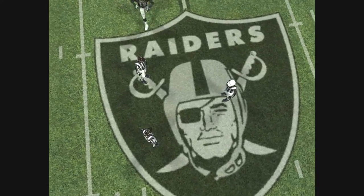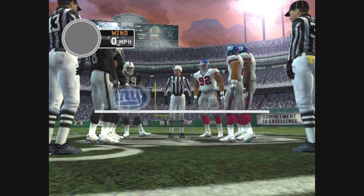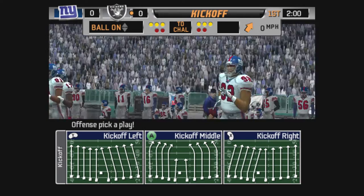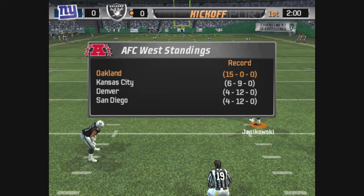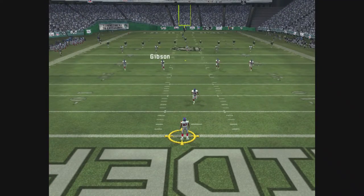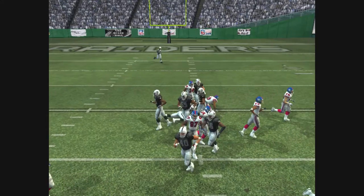Now let's go to midfield for the game's coin toss. They're lined up for the kickoff, so let's get this game started. Gronkowski is back and ready to put this one in the air. Sends it sailing. This one is taken by number 87. It's a fumble. The Raiders grab the live ball.